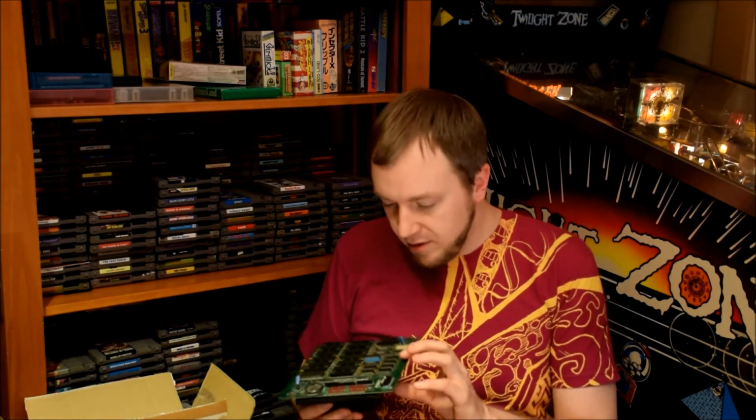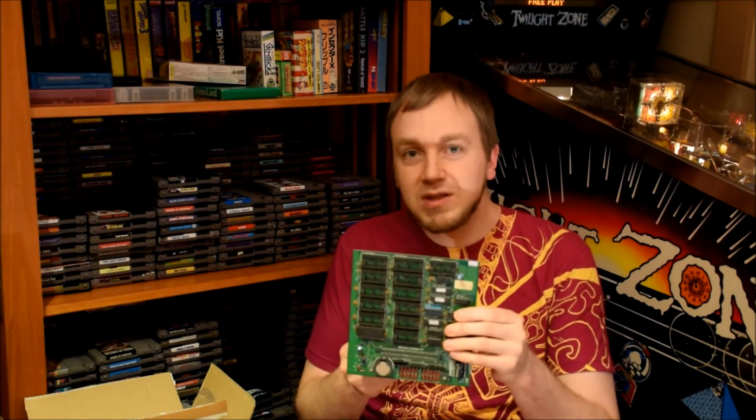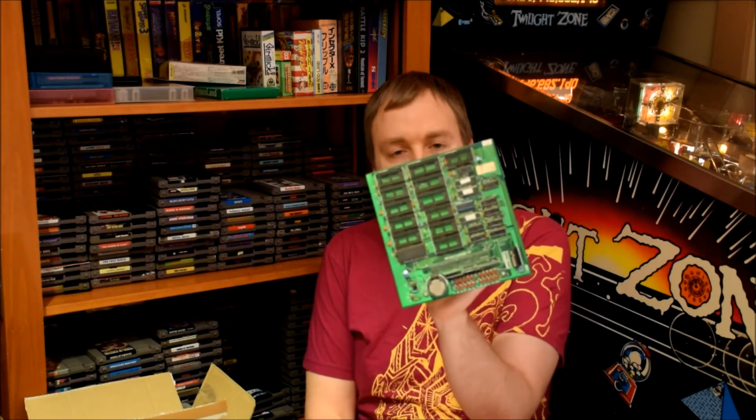Oh, also part of that, I got this. It's an MMC multi-checker. I am not really sure exactly what this does. It does have spots for EEPROMs to go on here, and it might be a tool to assist programmers when they're making their games to make sure everything's functioning properly and to test the game out. Kind of an interesting board. It fits into the Famicom. It's got the RAM adapter from the disk system soldered onto the bottom of the board.